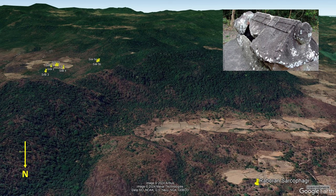This megalith was discovered in 1971 by Dinalu Rais. The numbering of these items can be confusing. There are 8 objects in total, but there are 7 sarcophagi. There are 5 locations you need to go to see all the objects, and if you have extra time and energy, you can see 2 Raboran sarcophagi as mentioned in my previous video.